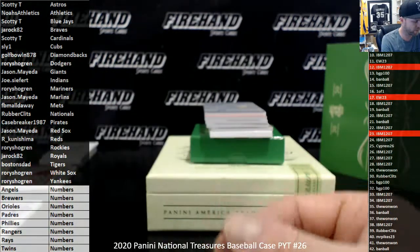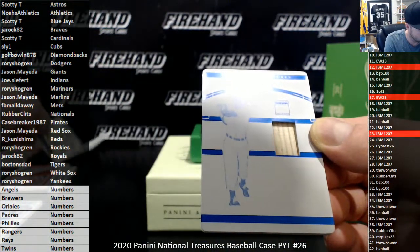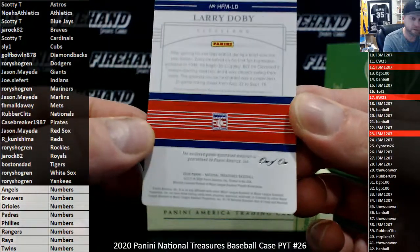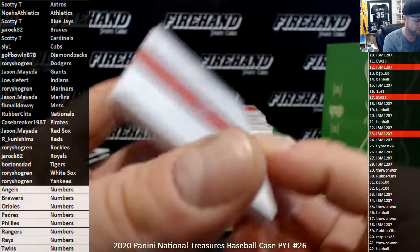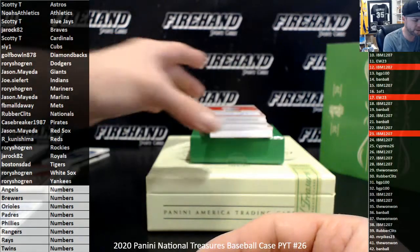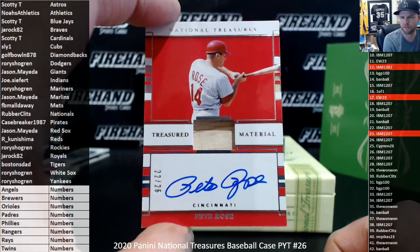Case breaker 1987. Got a printing plate 101 bat piece. Looks like another Larry Doby card. It is Larry Doby. 101 Cleveland Indians and Joe Seifert. Where's Joe? For the Cincinnati Reds, Pete Rose, 22 out of 25. Bat auto. R. Kunishima.